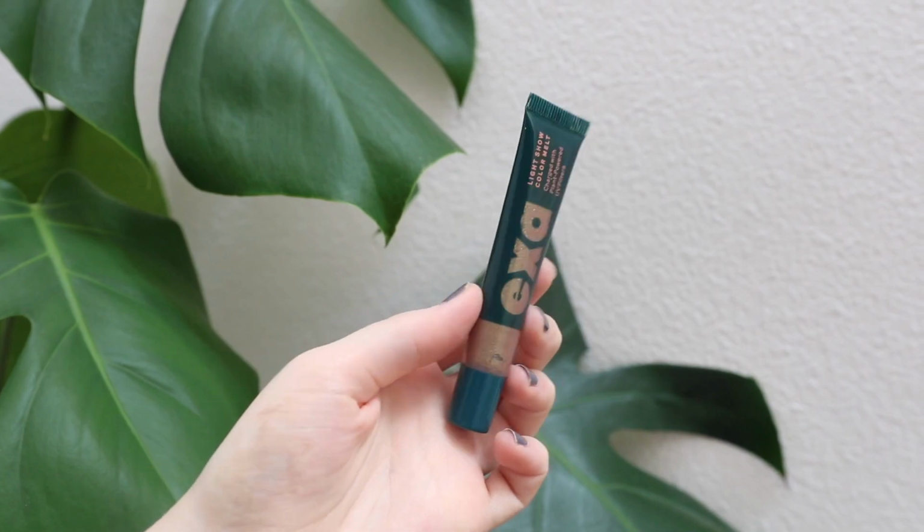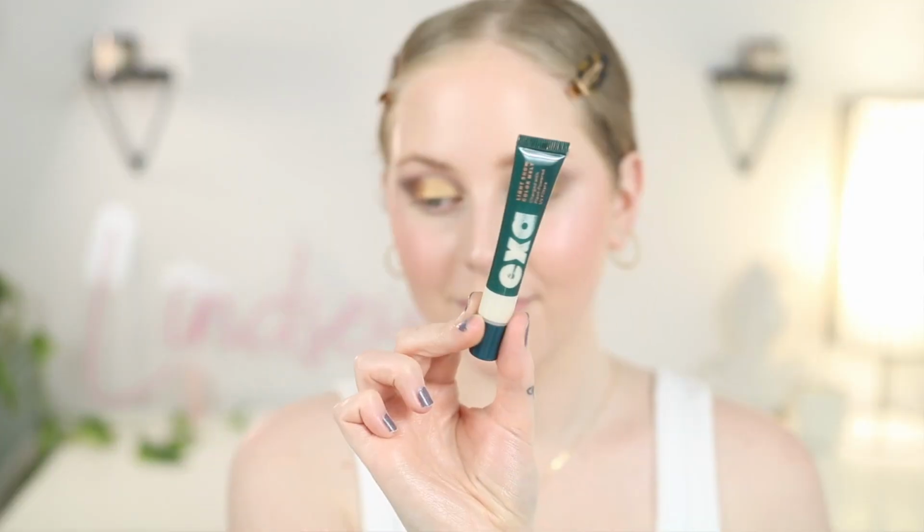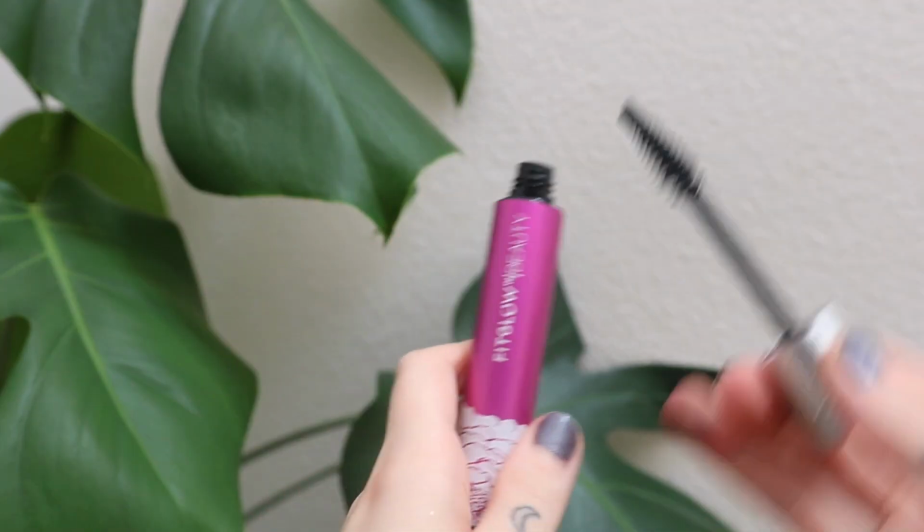Exa Beauty came out with these Light Show color melts, which say they have plant-powered UV filters. I don't even know what that means. They feel like children's makeup. They're sheer and glittery, but they kind of pick up any other eyeshadow that you have on. There's really no wear time there. The shades are kind of weird. I don't know what else to say. They're just not good.